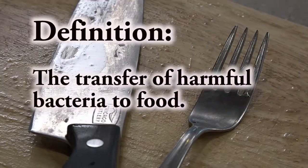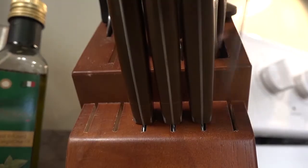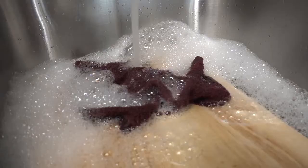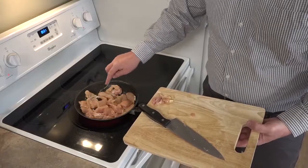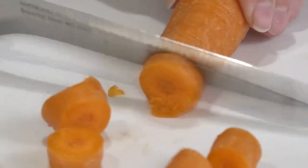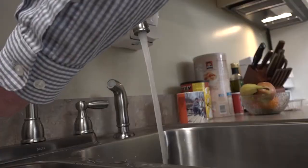Cross-contamination is defined as the transfer of harmful bacteria to food. It can come from other foods, cutting boards, and other kitchen utensils if they're not handled properly. By following a few simple steps, you can avoid cross-contamination and dramatically reduce your risk of a foodborne illness. To better understand, we'll take a look at some of the common areas where cross-contamination can occur while we watch Andy and Brooke prepare a simple chicken salad.